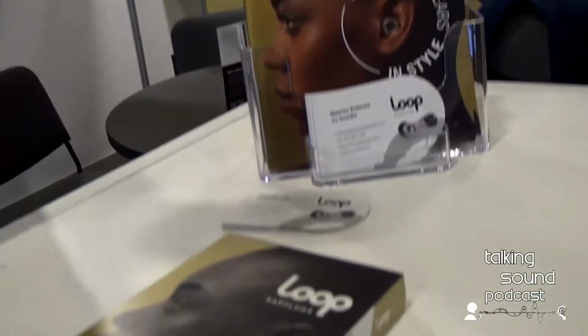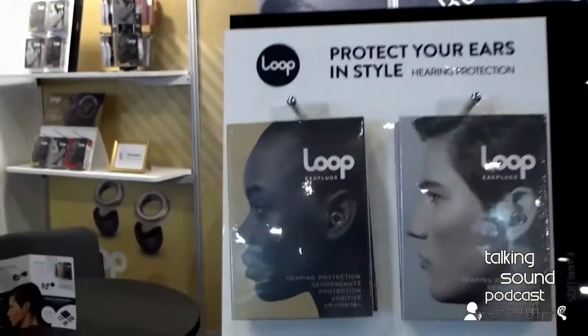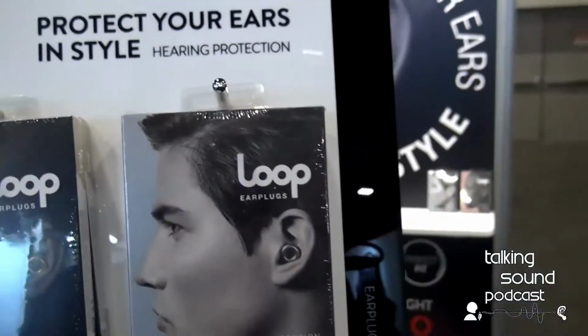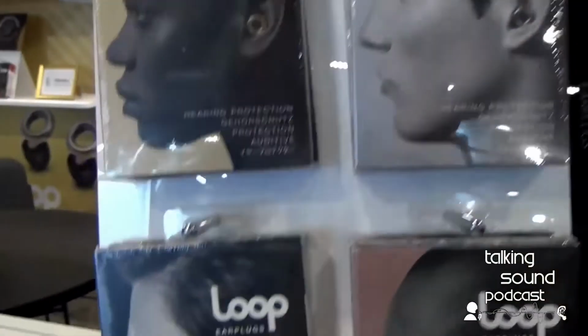We have it in 5 different colors with all funky names. We got Glorious Gold, Swinging Silver, or Midnight Black. And it's available on Amazon. It's available on our own website, loopearplugs.com.